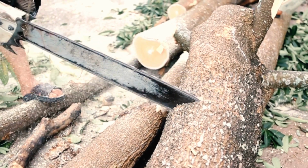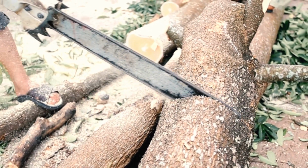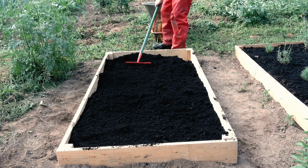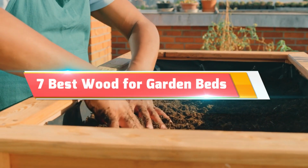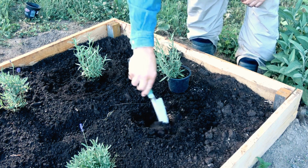Are you planning to build raised garden beds but feeling overwhelmed by all the wood options available? Choosing the right wood for your garden beds is crucial for both the longevity of your investment and the health of your plants. Today, we're breaking down the 7 best types of wood for garden beds, covering everything from budget-friendly options to premium choices that will last for decades.